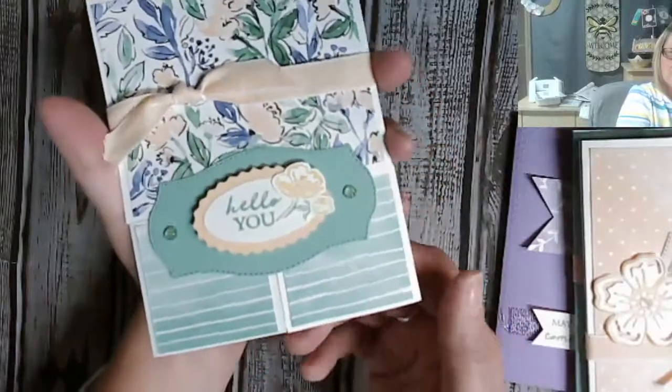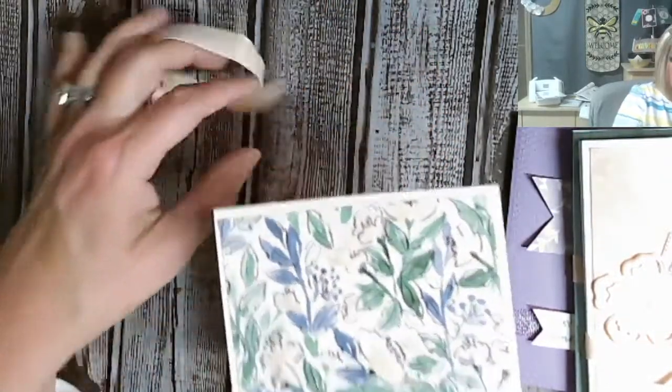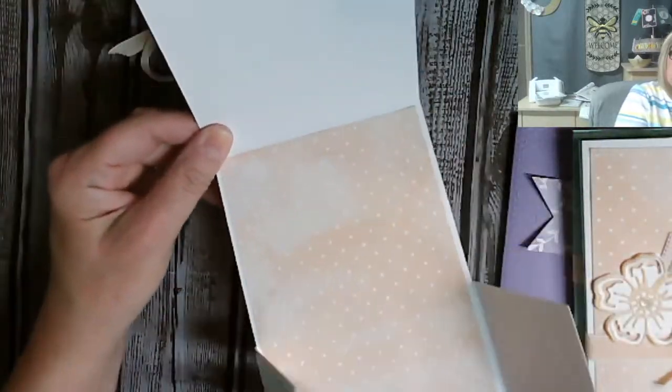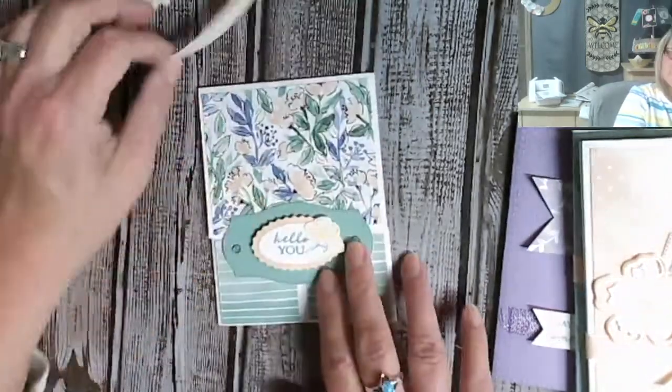So anyway, here's card number 1, and this is the ribbon. It will include the ribbon, this Fresh Freesia ribbon. And look at that fun fold. It's like a special gate fold. I'm going to hold it down here so you can see the whole thing better. Okay, so there's one card.